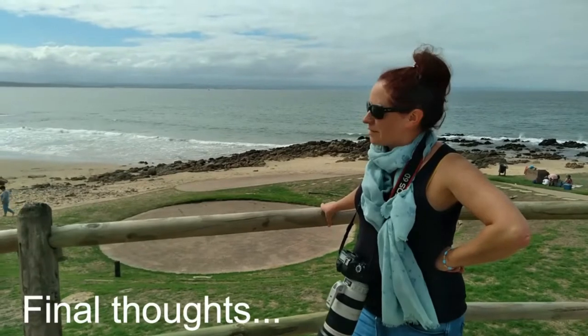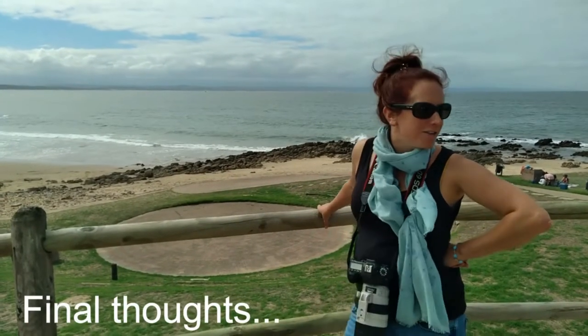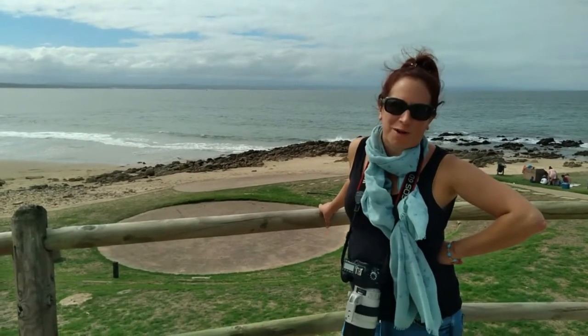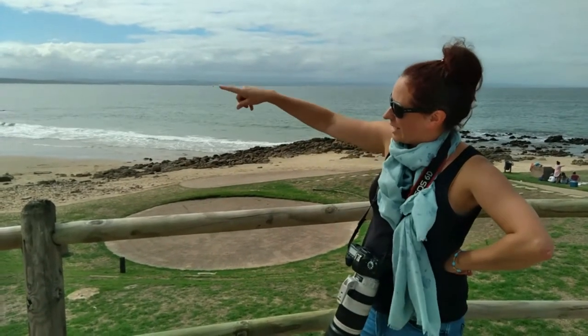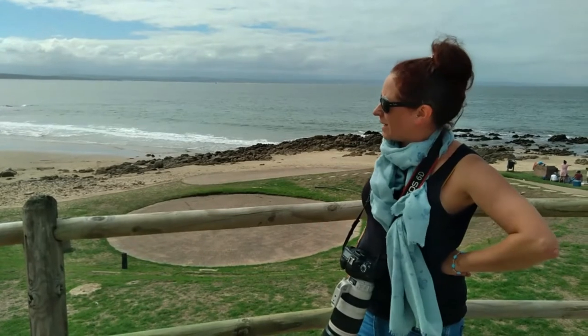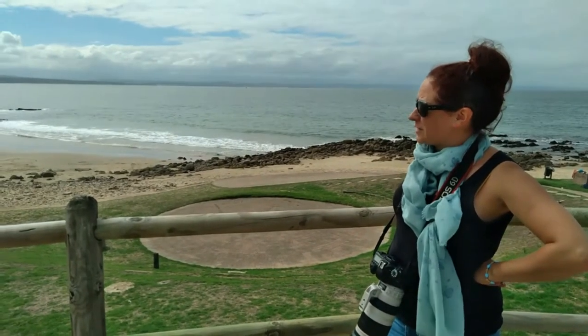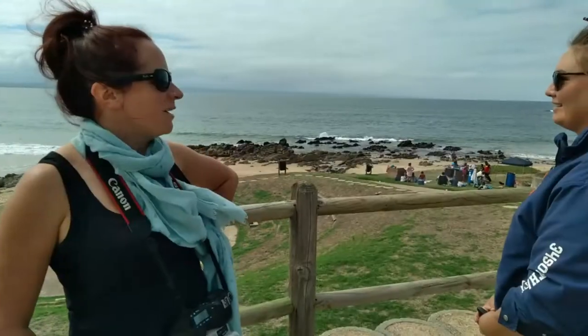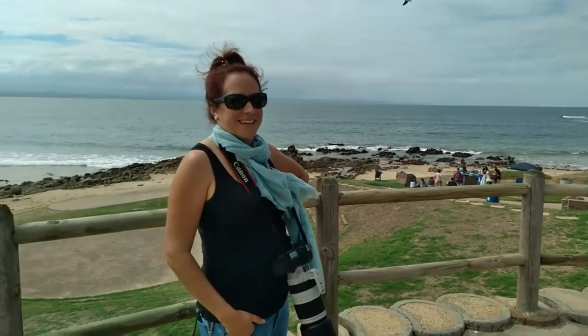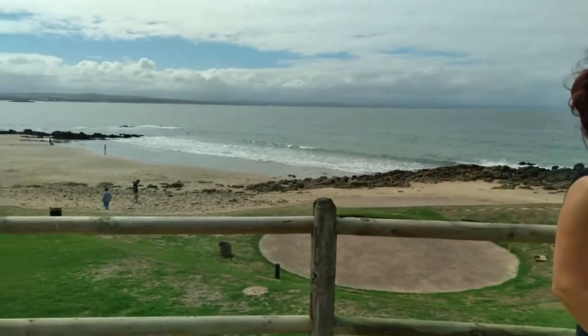Dolphins have given us a bit of a run around. We've crossed a large part of Mossel Bay looking for them. We've found them in this area here, and they are just milling about. We can't get close enough for photos, so we will go and buy some buckets instead. We'll come back tomorrow. Yeah, tomorrow's another day. Don't think it was brilliant.